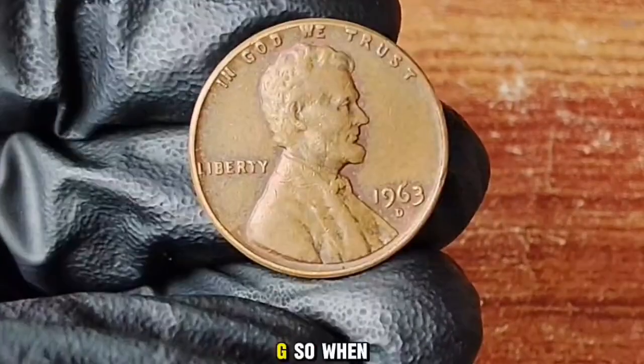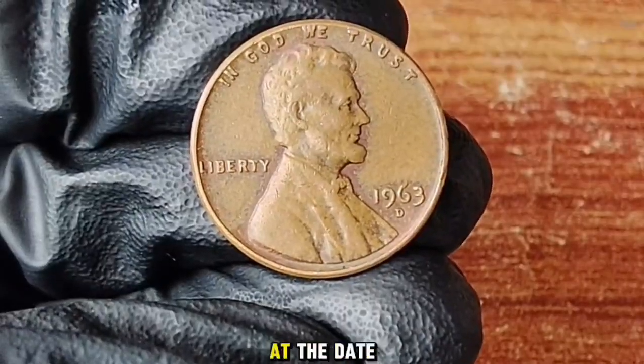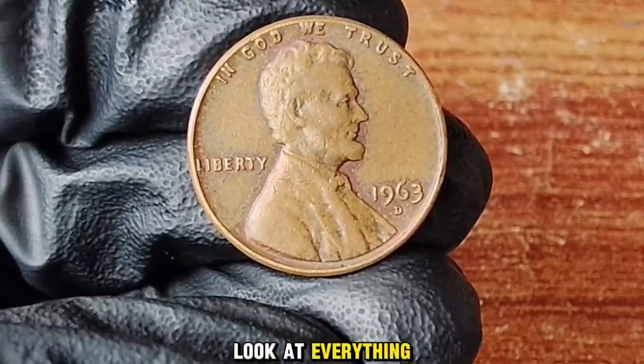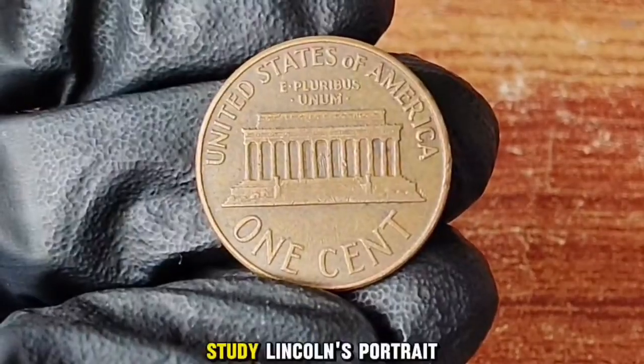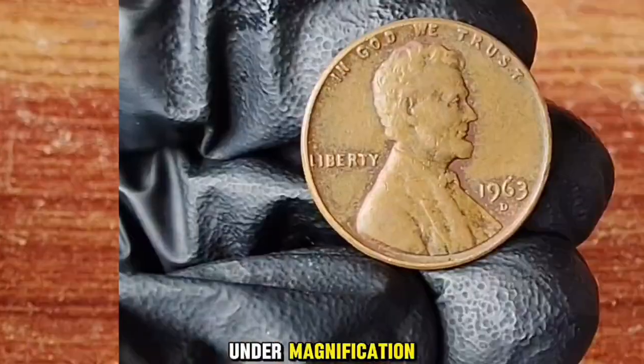So when you examine your 1963D penny, don't just look at the date. Look at everything. Check the D mint mark. Study Lincoln's portrait. Inspect the lettering. Examine the date under magnification.